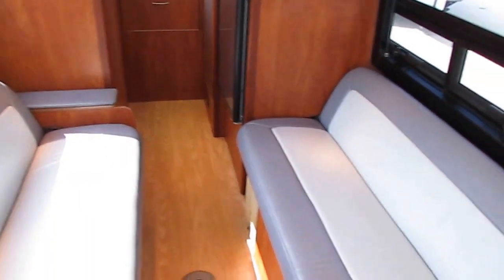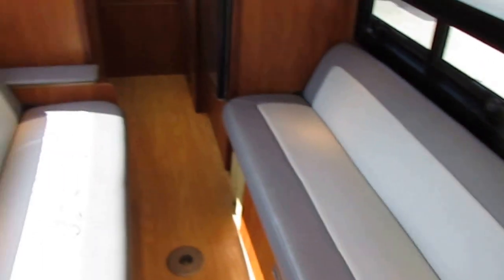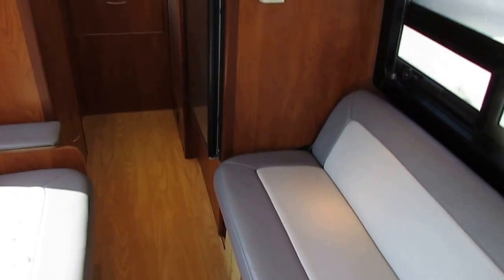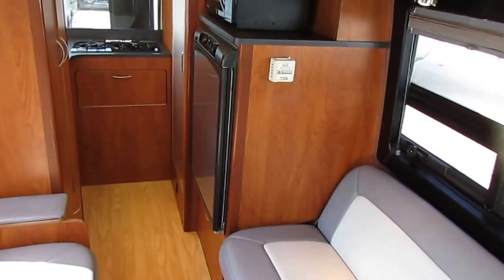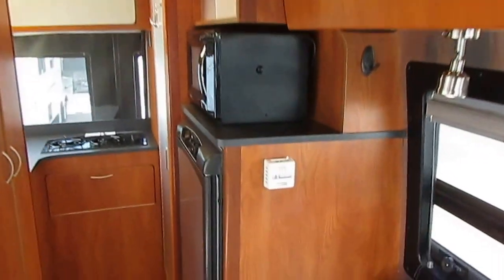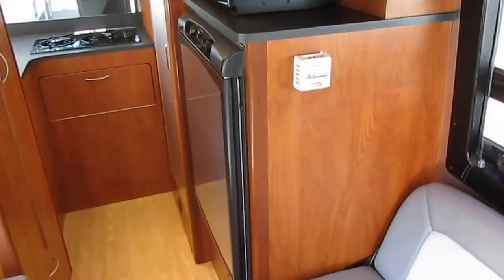I'm going to tell you, folks, this thing's beautiful. Look at the sofas. There's no rip places. There's no torn places. There's no stain places. This was a couple just retired. They're older. And they really, really got a nice unit right here that we got from them.